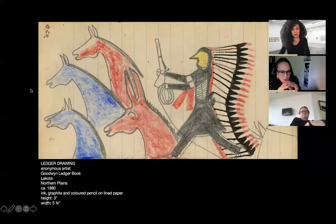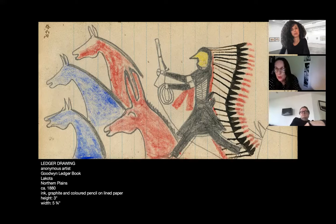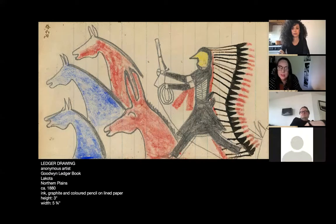Now these ones are by an anonymous artist, and apparently some of these ledger books were sometimes drawn by multiple artists. So multiple anonymous artists in this book, I think, because there seem to be a few different hands in this book. And this was the one that really said, okay, I want to be a video flip book, because of the cinematic qualities and the movement forward.